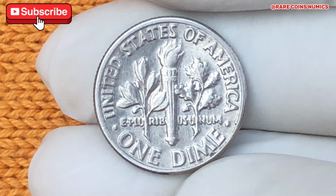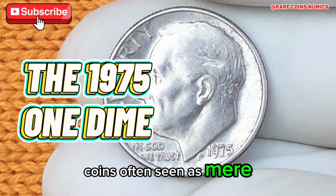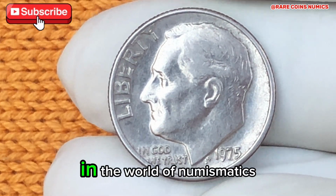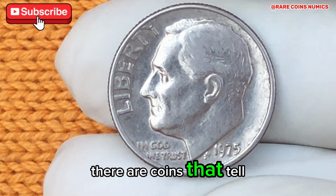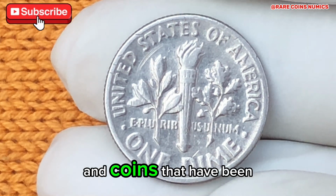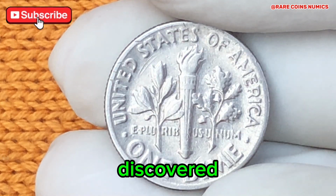Coins, often seen as mere currency, hold far more than just the value printed on them. In the world of numismatics, there are coins that tell fascinating stories, coins that have become symbols of history, and coins that have been hidden gems waiting to be discovered.